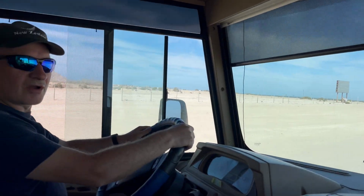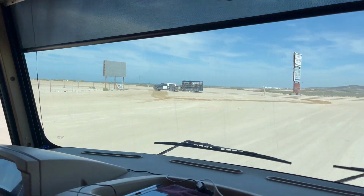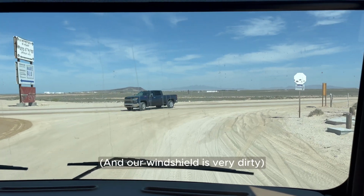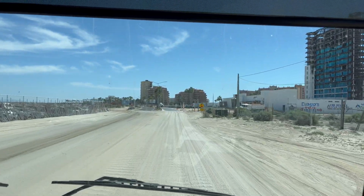And we're off. Turn right onto Boulevard Paseo de la Duna. The Reef RV Park in Puerto Penasco. These roads are a little undulating, these mini sand dunes. These roads are really jittery. And that beeping you hear in the background are our leveling jacks. They get a little upset when it gets too shuddery. It does go off after a while. Here we go, an actual smooth spot, or not.